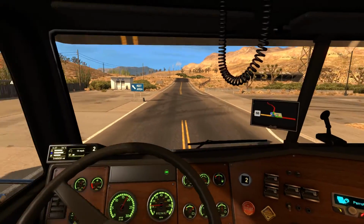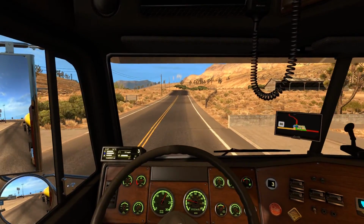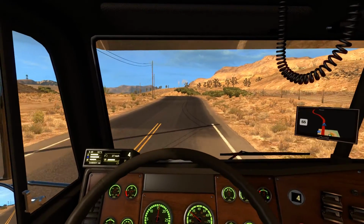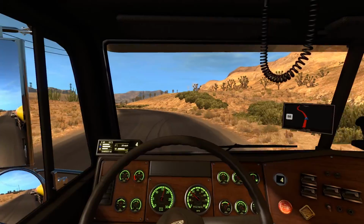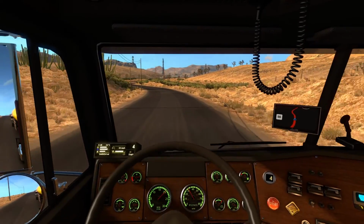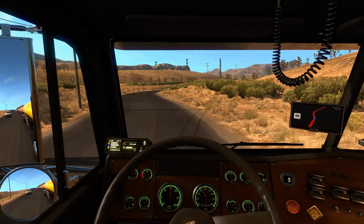Yeah, the Freightliner isn't, well, no truck is for speed, but other trucks like the W900, for example, that feels very planted on the road. This feels a bit light, a bit heavy, and it may be because of the short wheelbase. It may be because of that, but it feels a bit, you know, sketchy in places, but it's alright.